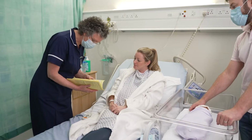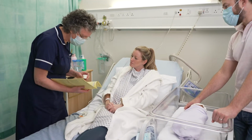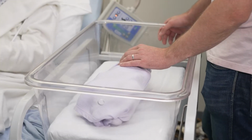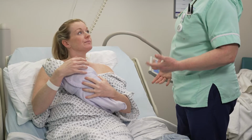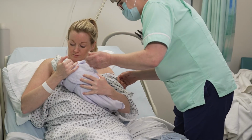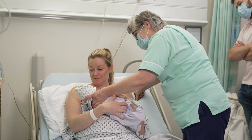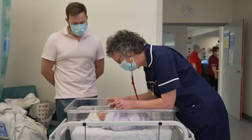You will be given regular pain relief as the anaesthetic wears off, which are all safe to take whilst breastfeeding. Please tell us if you're experiencing pain, nausea, or any other symptoms so that we can give you any extra medications you might need. The midwives and maternity care assistants on the ward will give you help to get your baby feeding properly. Your baby will have routine health checks from a specially trained midwife or a paediatrician.